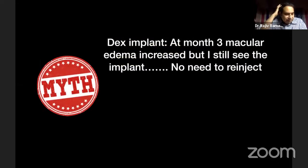This was one of the myths which I had when I started injecting steroids, that with the Dex implant at month 3, macular edema is increased, but I still see an implant.